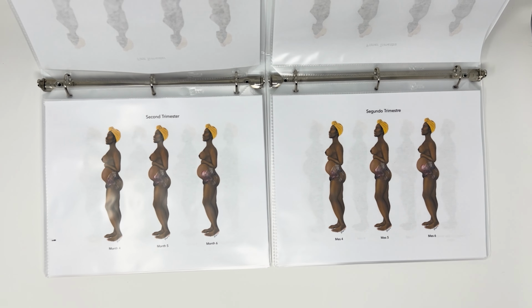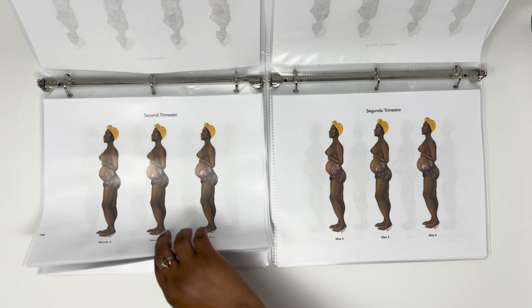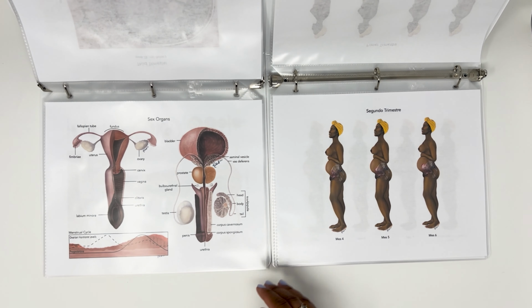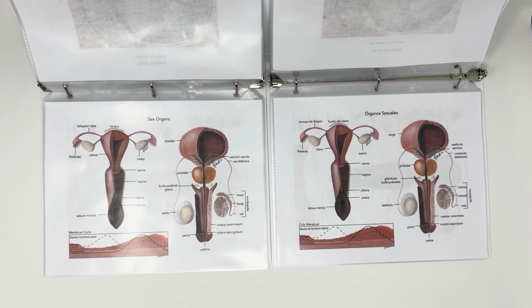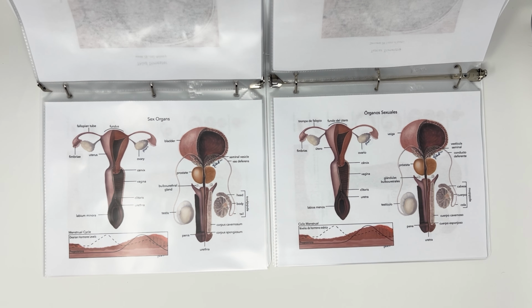The lookbook is thoughtfully organized by trimester and topic to make it easy for expecting parents to navigate through the materials. The various topics covered in the lookbook include maternal body changes, fertilization, embryo and fetal development, anatomy, birth, and birth control, all of which are essential to gain a comprehensive understanding of pregnancy and childbirth.